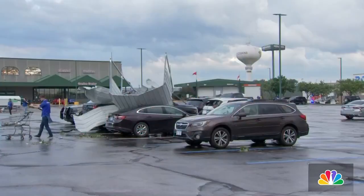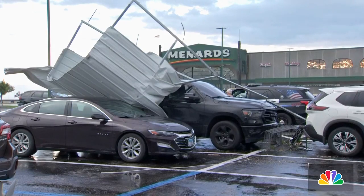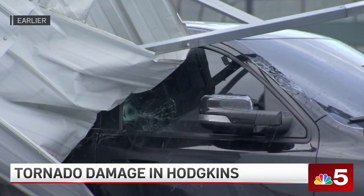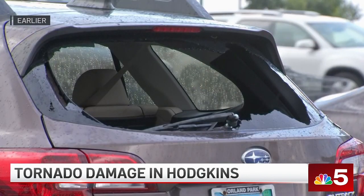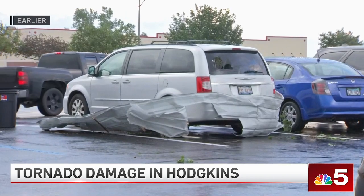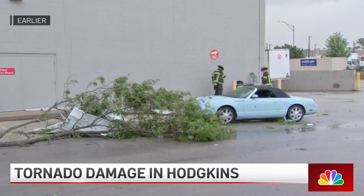And we've got some more pictures, do I understand, from Hodgkins? Yeah, this is the damage in that Menards parking lot from earlier. And you're right, Brant, exactly right to point out this was the cart area that got blown over right onto these cars and trucks, smashing the windows, causing the carts to be blown all over, and even turning over, I think, a couple of trees in that lot. I think when we first saw it spin up, I believe earlier, was in Hodgkins, and then it slowly moved to the east as you're still taking more looks at the parking lot here.